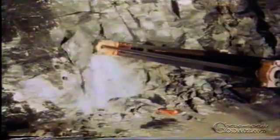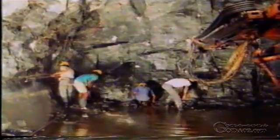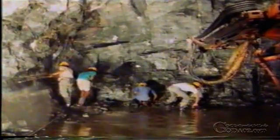Tunnels of this diameter are normally mined in 3 sections. First, the top section, the crown, is excavated. Then comes the middle section, and finally, the floor of the tunnel, the invert.